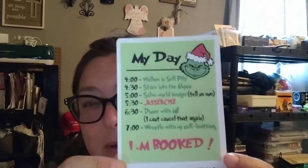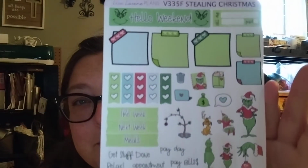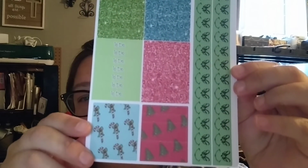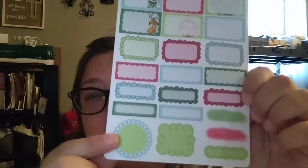This is one of the things I think I'm going to put in the junk journal. And then I will definitely use this for a weekly spread. This one is definitely going to be one of my weekly spreads. Then we've got the full boxes, the washi tape. Then more full boxes. I think these are like half boxes. And then there's the Grinch, the weekdays, and the dates, numbers, and check off lists. Yeah. And then half boxes, and then half boxes, circles, a little square, and some funky looking ones.